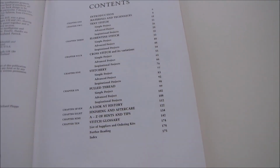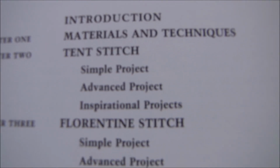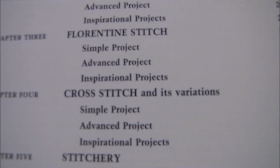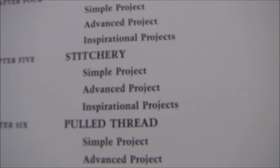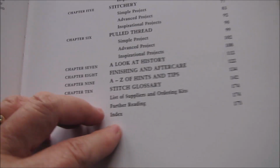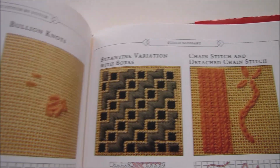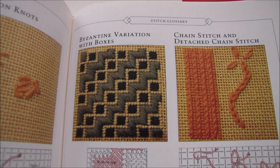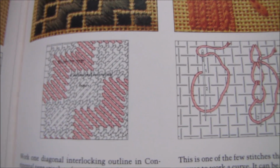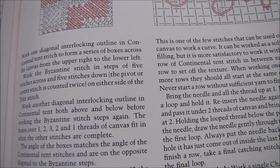This is basically needlepoint stitch by stitch, and it covers lots of different things, and this goes through different levels as well. They've got beginner, intermediate and advanced, and tips, all sorts of things. I've been going through it. This is what I wanted, what the stitches look like when they're done, showing you the graph, the chart and how to do them, and obviously information on how to actually do them.